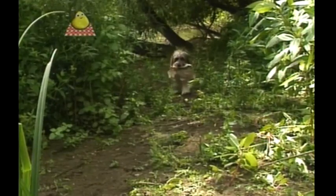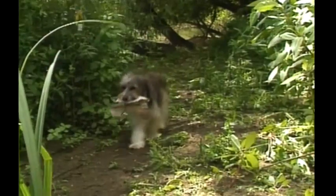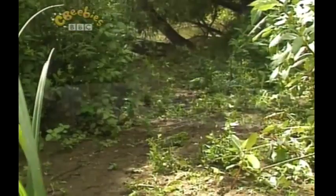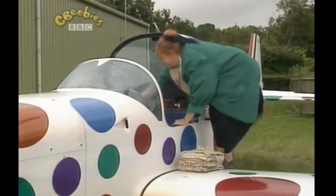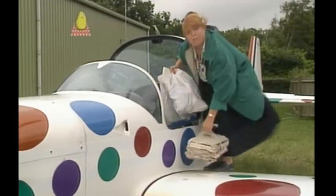There's no sign of Pippin. Where could she have got to? I'll just get rid of these. Then I'll have another look for Pippin.